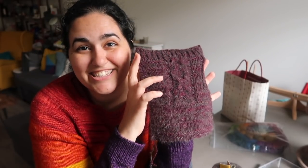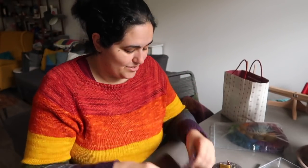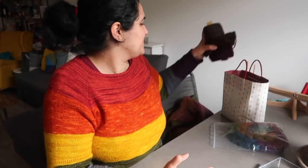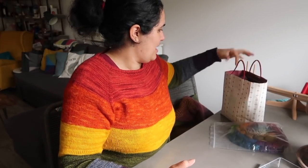So yeah, I'm excited about this one, and it should be on the needles, I don't want to say soon, but hopefully fairly soon. And I think this one's going to be a cardigan, which I'm excited about. Yeah, so that's it for works in progress and my finished objects and what I have been up to lately knitting wise since the last time I talked to you guys. It has been a while, really.